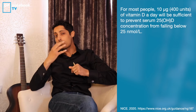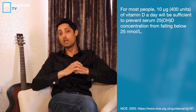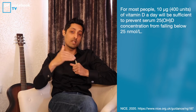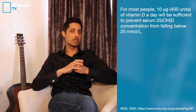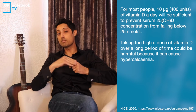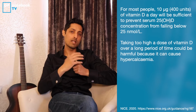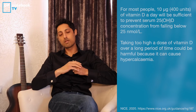So why those doses? Well, those doses have been picked because the vast majority of people, over 95% of people, will maintain their serum concentration of vitamin D above 25 nanomoles per litre using these doses. There is, of course, a problem with having too much vitamin D because it can cause hypercalcaemia, and this can affect kidney and heart health, as well as weakening our bones.